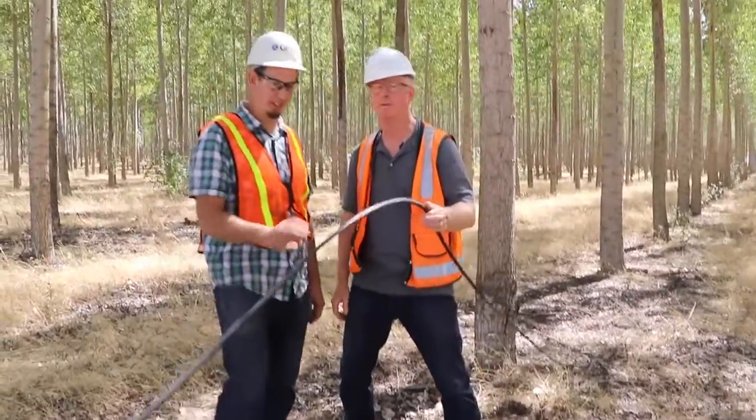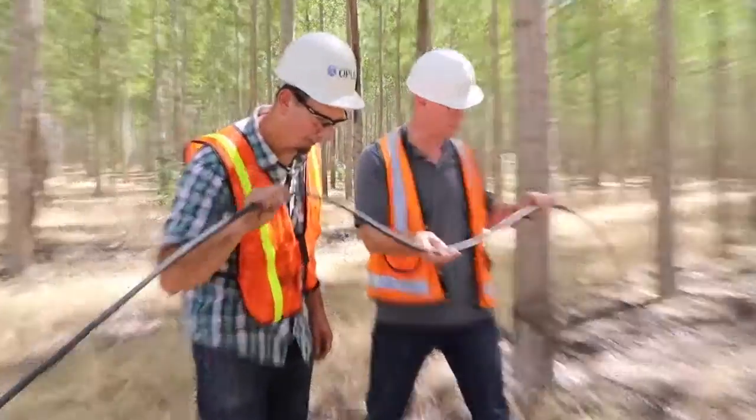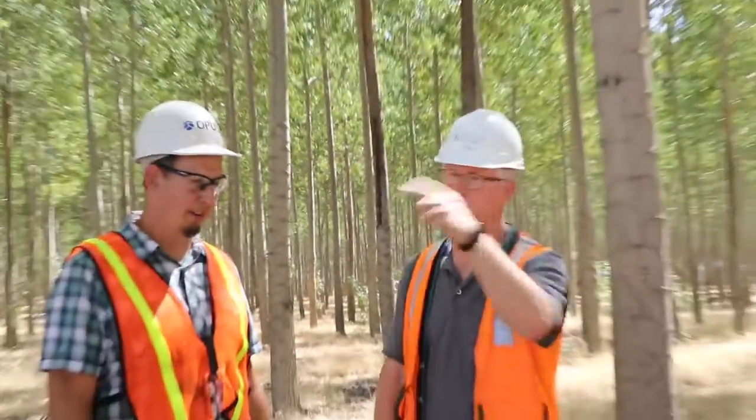17,000 miles of drip irrigation pipe, emitter every 3 feet. It waters the trees a couple, three times a day. We harvest about 2,000 acres a year and then replant it as we go. Where's the water come from, Lee? It comes from the Columbia River.